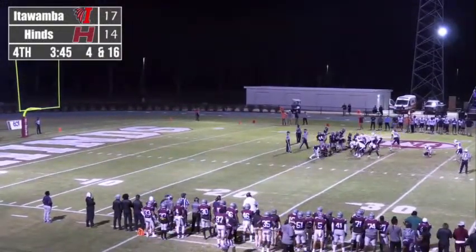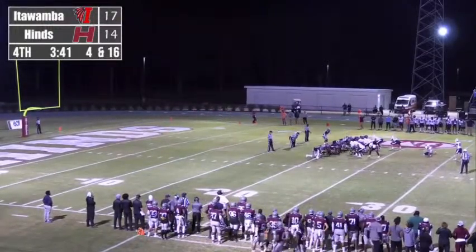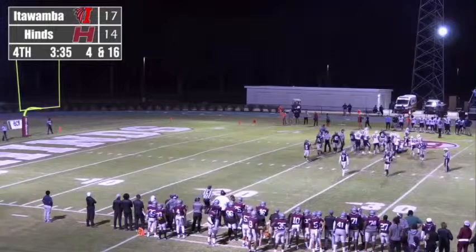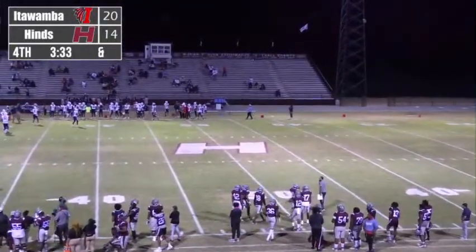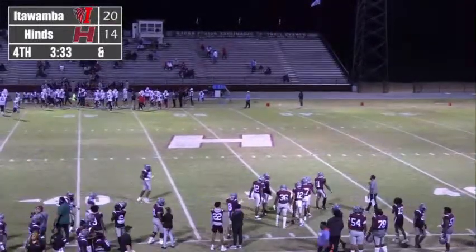4th and 16, Luke Jackson on to kick the 38-yarder. Snaps a bit high, holds down, kick is up, and kick is good. That one would have been good from about 60. He has the leg, just drills that one through, and it is a 20-14 lead for Itawamba.